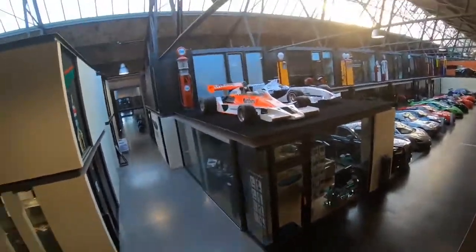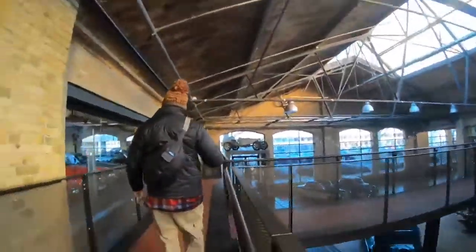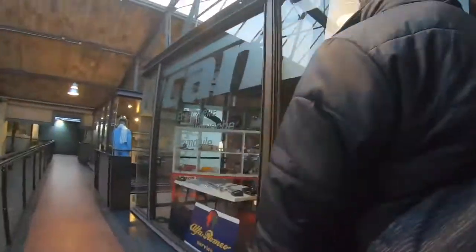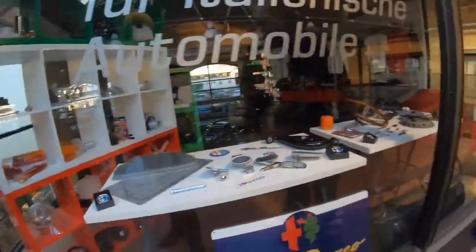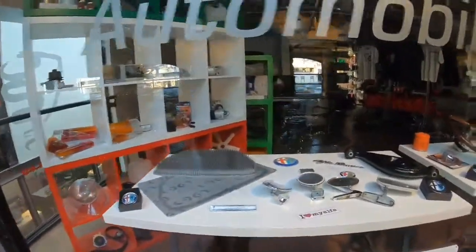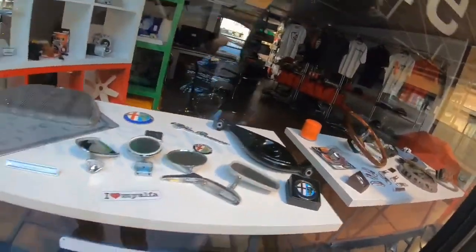Tires on this thing. Crazy tires. There's that first car ever right there by Bugatti. Bugatti's first car. Before the Bugatti came the fastest car company in the world. We bought some mirrors. Bought a steering wheel. Parking brakes. Alfa Romeo. Yeah, it's an Alfa Romeo.